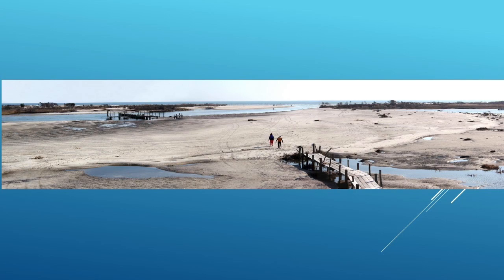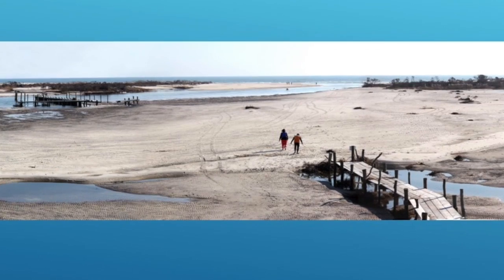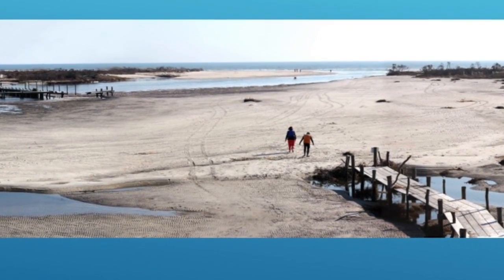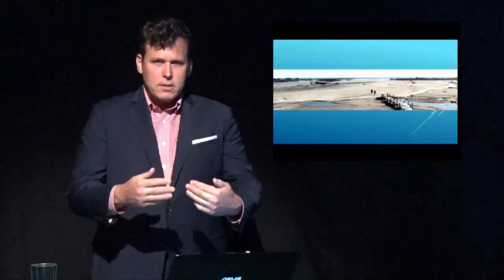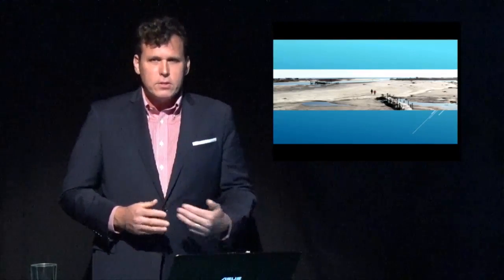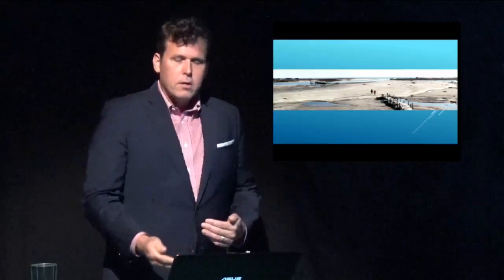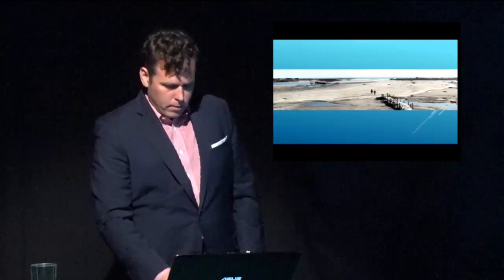Here's an image that I snapped from the Patasquash Gun Club, which was situated on Pelican Island. It's looking south over the Barrier Island. You can see in the center of the image that the inlet exists. Most of the sand that existed on the Barrier Island was pushed northward into Bellport Bay. At this time, Fire Island is connected to Pelican Island by the sand that was thrown northward.